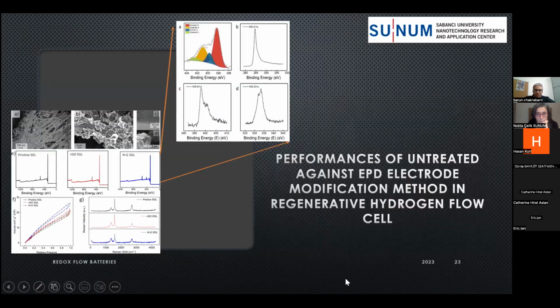The main results are as follows. We did morphological analysis of the deposited carbon papers. This is nitrogen doped graphene deposited on standard commercially available carbon paper, at different resolutions. You can see the flake density is very high. This is a TEM image, both of the TEM images of the nitrogen doped graphene, and here are the XPS results.